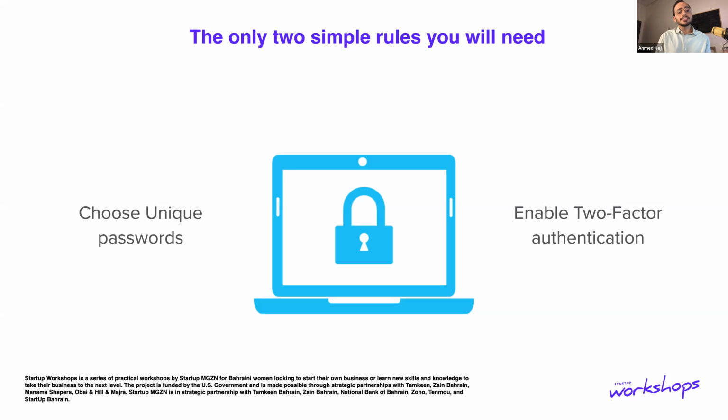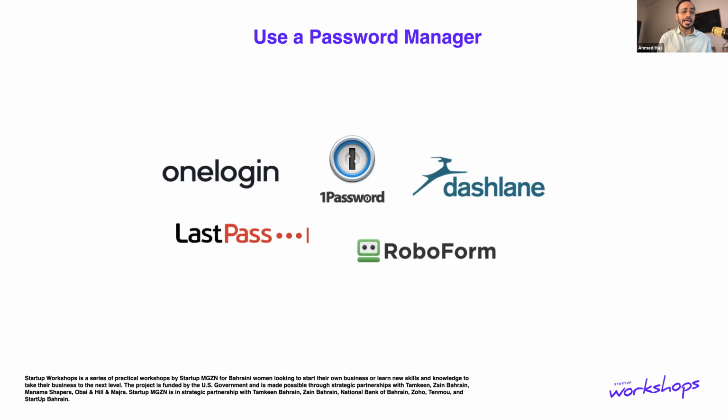So you'll ask me, isn't it very hard for me to remember every password if I'm using a unique password for every platform? It is not an easy thing. So that's why we have something called password managers. These are some very popular password managers: One login, one password, Dashlane, LastPass, RoboForm.